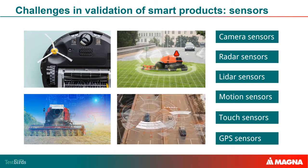And more such technologies like GPS sensors, like all those sensors here on the right side, especially in the automotive industry, we have a lot of radar, LiDAR, or camera sensors getting into those products, and we need to write software so they are working together with all the other software and hardware components in these products.